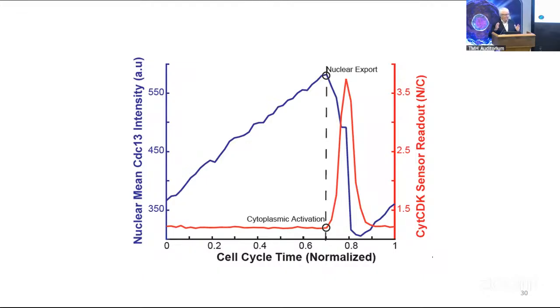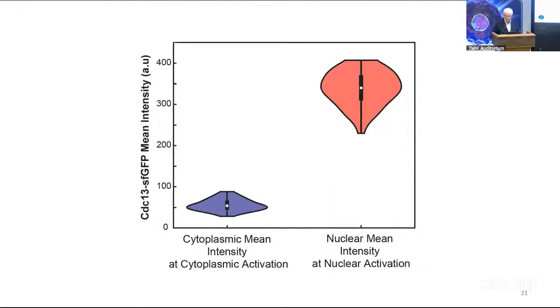So you have two domains, a regulatory domain in the nucleus, a regulatory domain in the cytoplasm. And you probably therefore have nuclear events for mitosis, and cytoplasmic ones are controlled in different ways, and we're testing that. But there's something else we noticed.